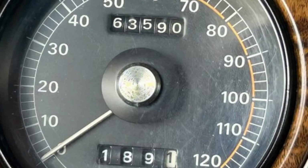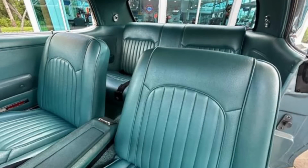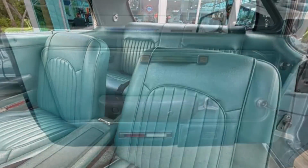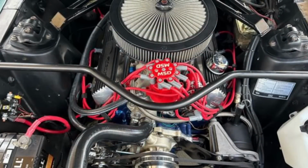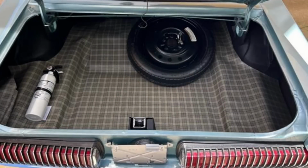bay. The interior features aqua-colored high-back bucket seats, a matching rear bench and door panels, a wood steering wheel, a wood grain dashboard with complete gauges and controls, a center console with storage and armrest, and accessories such as a factory tachometer, radio, overhead console, XR7 aqua floor mats, and a moonroof.